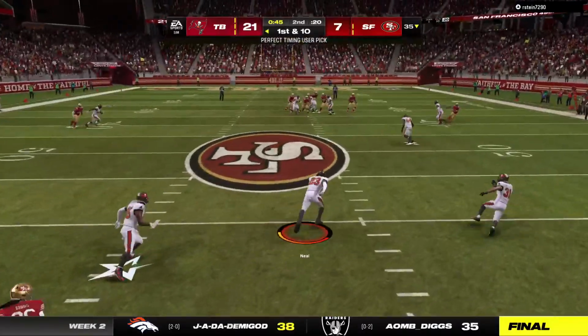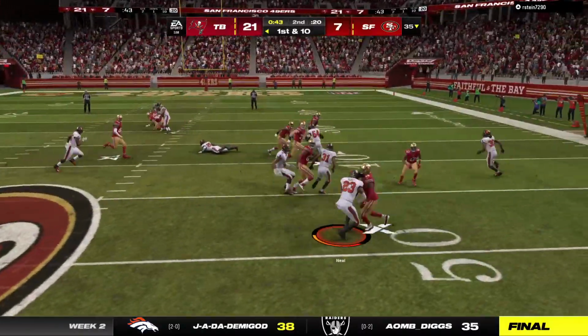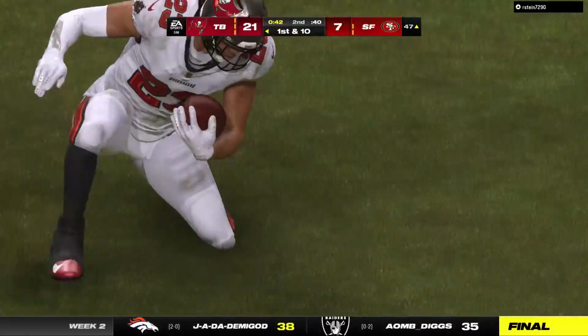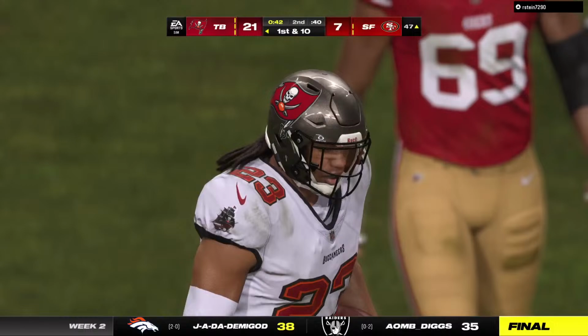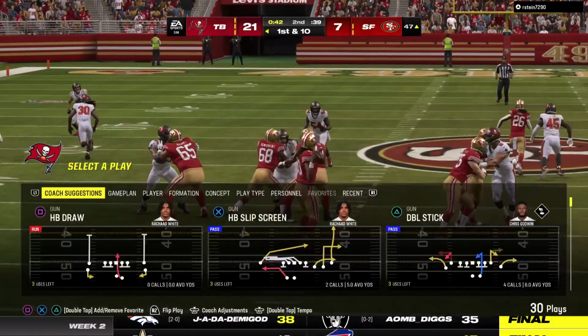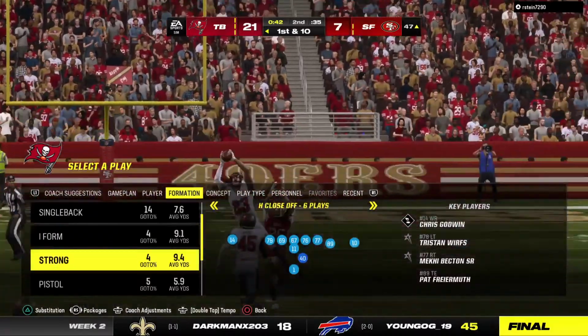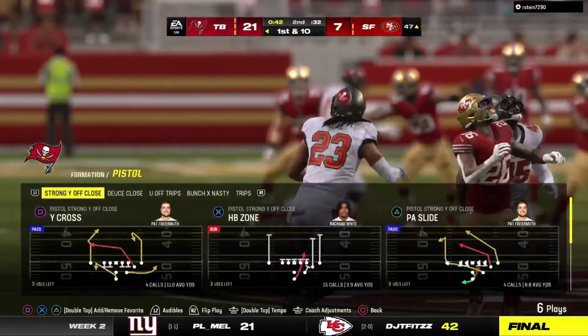And my goodness, another interception. And he'll return this ball across midfield to the 47-yard line. Well, there's two sides to this coin. I mean, on one side, 5 interceptions now thrown for him. That's tough. But, man, this defense, they have been ball hawking and impressive.